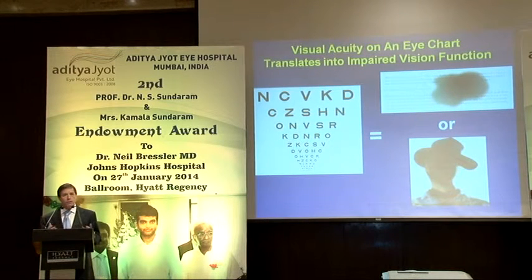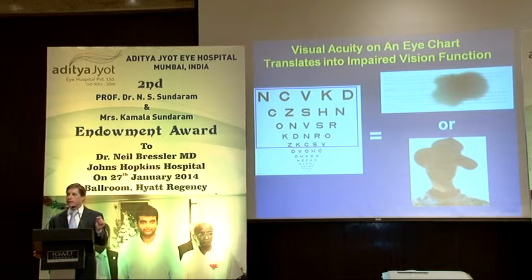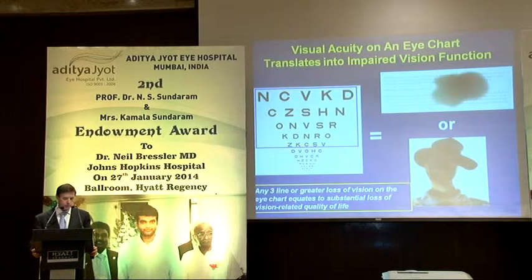Now, what happens if you get down to 20/200 is you cannot see in the center anymore, and you can't use your side vision to see around that, or you can't recognize faces either. Next slide. And so what we want to do is prevent people from getting to this level of vision by identifying who has this diabetes, who with the diabetes has the swelling, and then treat the swelling. Next slide. And next.